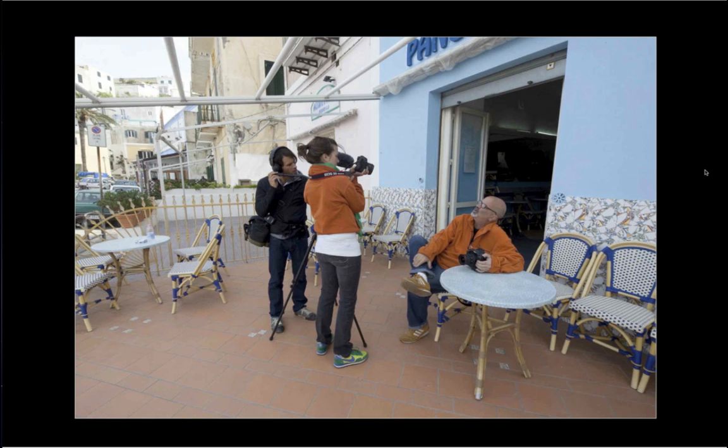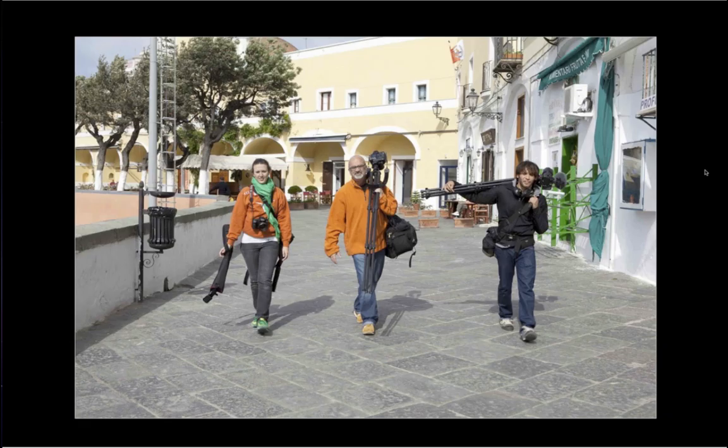And so we go to this little gelato place. It was amazing. The gelato in Italy, I mean, was amazing. And so that's the team right there walking. This is Ponza, the island of Ponza, our first stop.